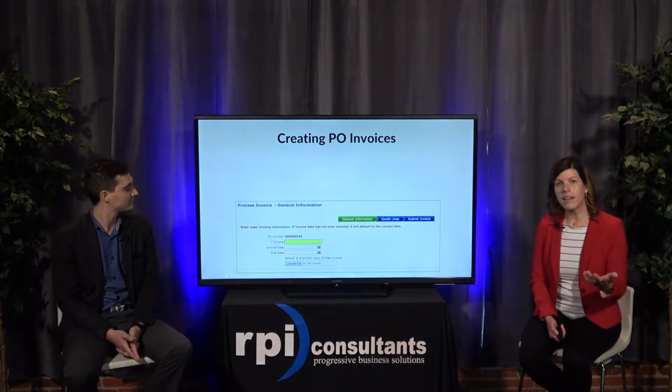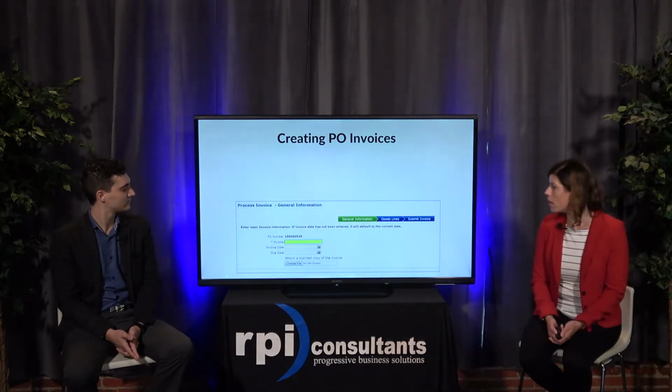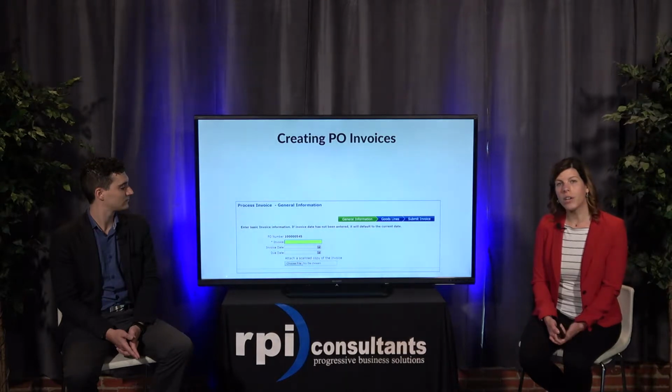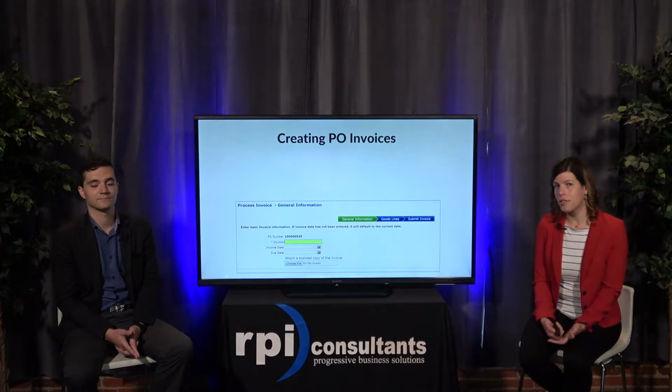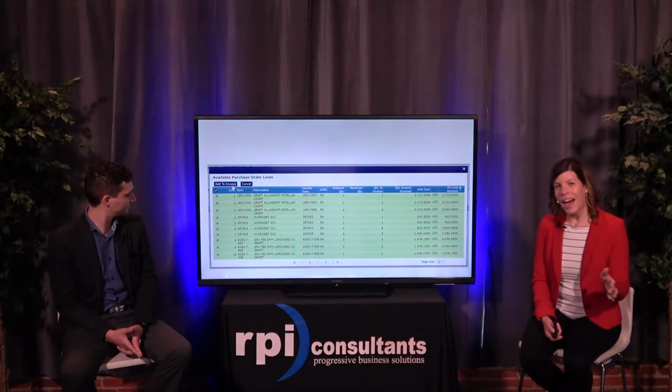So here they're selecting the PO that they want to create that PO invoice from. They're giving it an invoice number. You also can decide whether or not you want to give them the ability to enter a due date. You'll have the ability to make changes to that, but you may want to cut that off from the start. And then from here, they can select that add button. And then that's going to pull up all of the PO lines that are available to them on that PO that they selected. So they can do the add all, or they can just manage by exception pretty much.